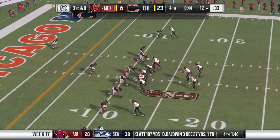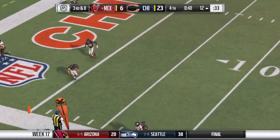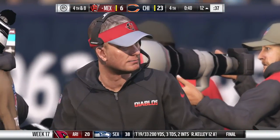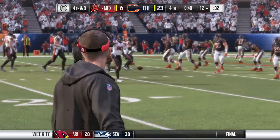And the Bears in the nickel. No, wait, they're in the dime. 6 DBs out there on third. Could play an exotic coverage. And probably the wise decision there. No one open. He just throws it away. And that keeps the field goal on the table as it's fourth down.